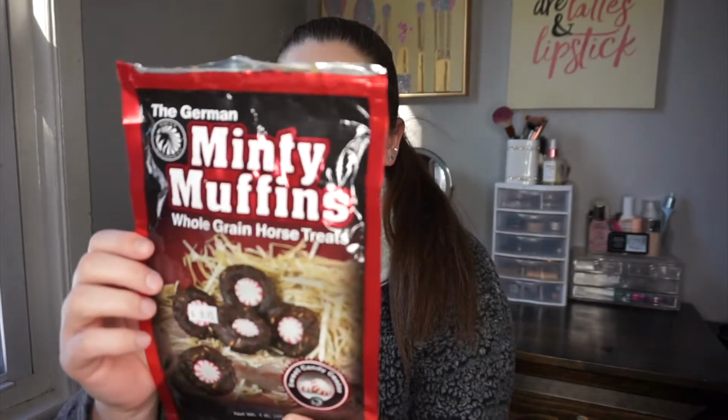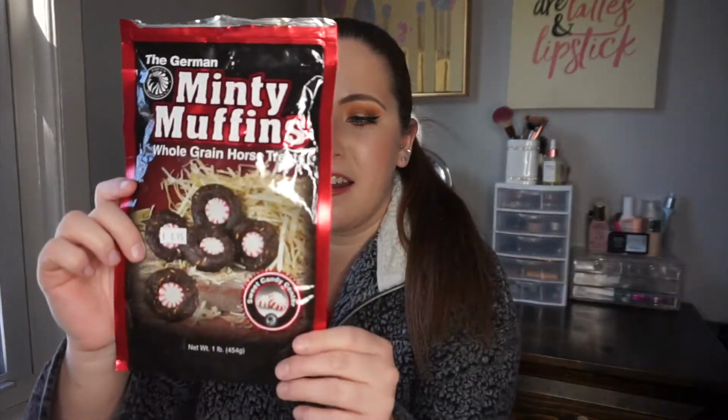This was my first time trying these. These are the German Minty Muffins. These are whole grain horse treats, and they have a sweet candy center, so they are kind of like a stud muffin type of treat, and they have little peppermints in them. I gotta say, these were kind of annoying to use and take out, but I think it was my own fault because I put them in my tack trunk when it was still like 70 degrees out, so I think they melted a little bit and they were just very sticky to take out of the packaging.